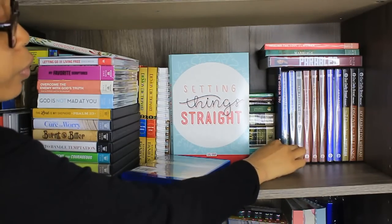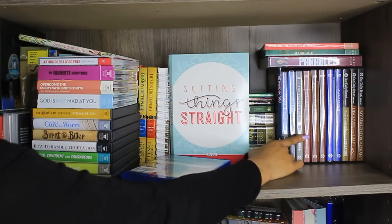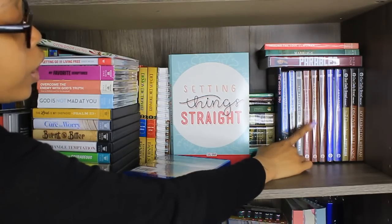We have The Prayer Coin by Alicia Morgan, which goes with the book. We have Cling by Kim Cash Tate. Loved it. Love it so much. It is amazing. We have Along the Road and Land Without Borders.